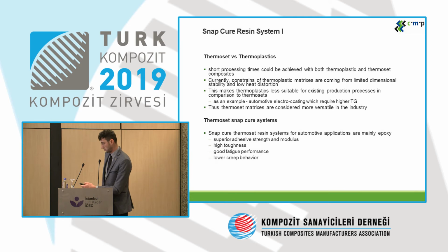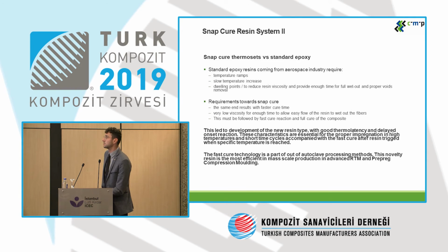So as we can proceed, we have SnapQ thermoset system, which is being developed since a couple of years, and we have standard epoxy. So the problem with the standard epoxy is that they require temperature ramps, they require slow temperature increase and dwelling points, and this all leads to really long processing times, which means that the production of the parts is not really efficient. Therefore, to apply this to the automotive philosophy, the approach has to be reinvented. So the SnapQ was invented.